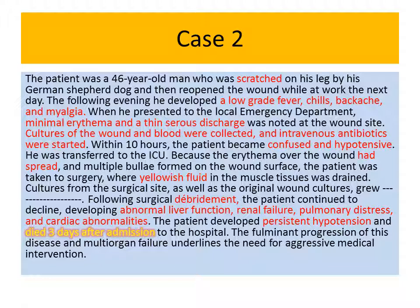This is a 40-year-old man who was scratched on his legs, just a minor injury, scratched on the leg by a German Shepherd dog. And then you can see he had this little wound, he didn't pay attention to it. And next day what he sees is that he gets low-grade fever, chills, headache, and myalgia. So he was taken to the hospital, and they saw what you saw in that picture, punctured wound, fluid coming out of it. They ran a culture for it, and they knew that it's more of a systemic effect.